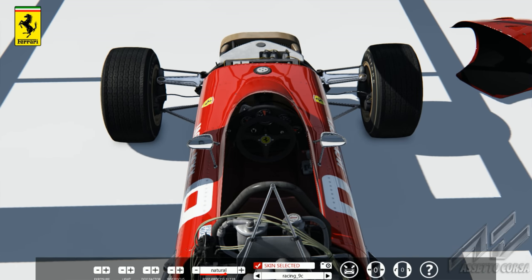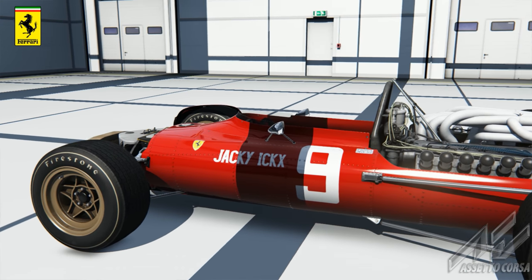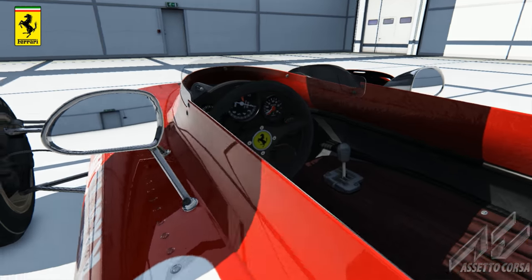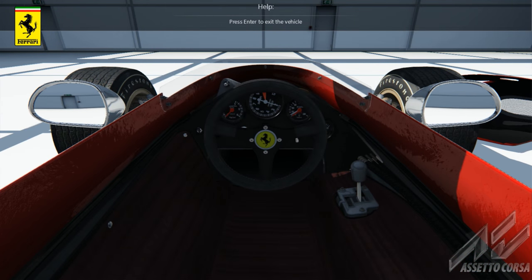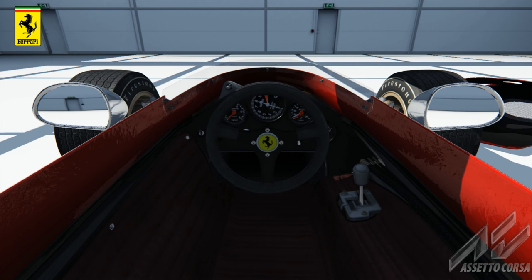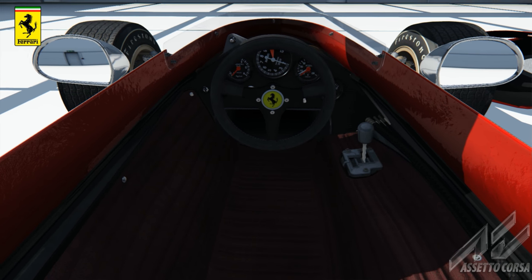Very nice detail inside. And of course, we could go into the cockpit. So let's do so. In the cockpit here, we're sitting ever so slightly high, but this is basically the view that we'll get when we're driving the thing. Very, very sparse, and it's what you would expect.